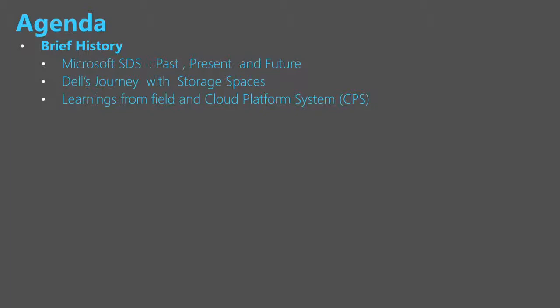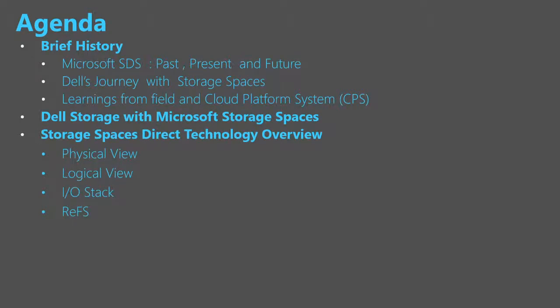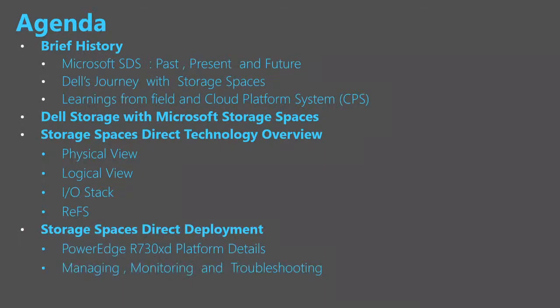So I'm going to talk about all the work we are doing with Microsoft in the storage spaces area. In the agenda, I'm going to talk about the brief history, where we are and where we are going. I'm going to share some of the learnings and what we are doing with those learnings. Microsoft also announced Storage Spaces Direct, and I'm going to show you what Dell is doing with Storage Spaces Direct and what you can do by downloading the build from Microsoft. I'm also going to talk about managing and monitoring changes in Storage Spaces Direct, and lastly, the Dell and Microsoft partnership.